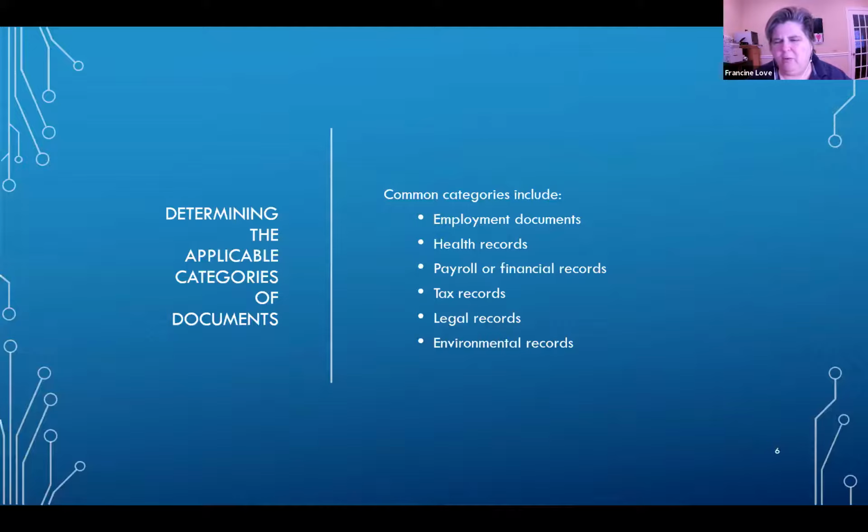And then environmental records. This is important, especially on Long Island, where some of our areas are protected, and you need to show that you've been in compliance with any of those types of ordinances in the conduct of your business. And then if you're in an industry where you're using chemicals or other things, that you are properly disposing of them and maintaining good environmental procedures.